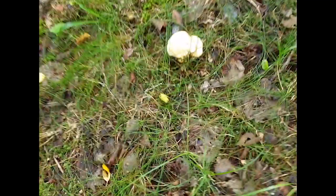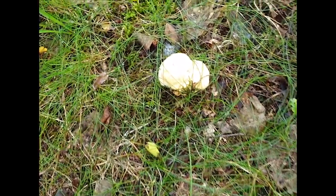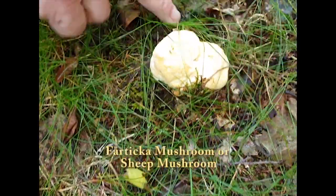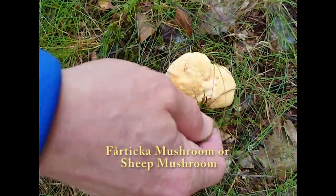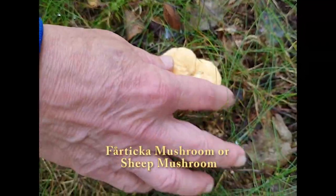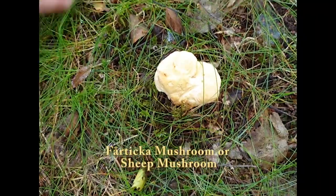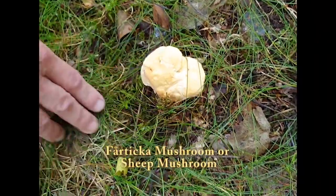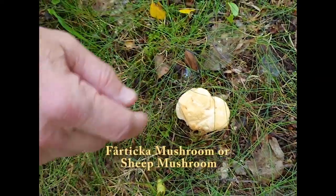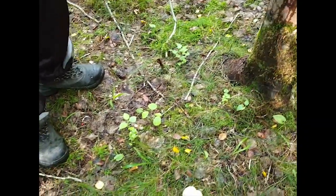That one can be eaten. This is called tikka. Tikka is only a name for the mushroom. This is called four tikka, but a baby too. This can grow like a plate, huge. Four red sheep, four tikka.